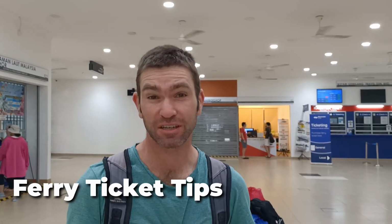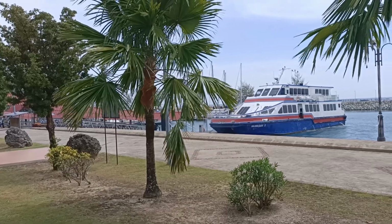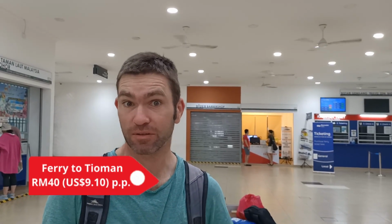When getting your tickets to Tioman Island, there's 2 ferry providers on offer for you. So there's Bluewater Ferry, they're the established provider, and there's also Cataferry, which are new. Now Cataferry are generally more expensive, but the rides are quicker. With Cataferry, they do have promotional rates, sometimes early in the morning. So we managed to get an early fare for 40 ringgit each, which is cheaper than the 50 fare at Bluewater. So be on the lookout for that.